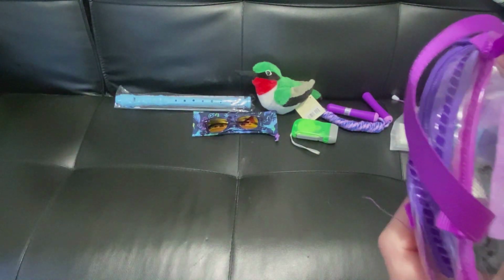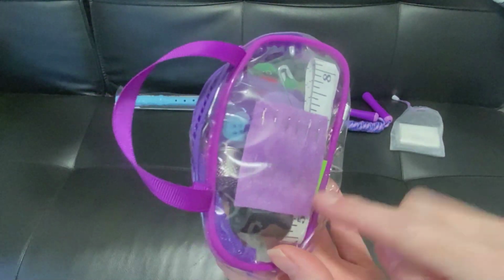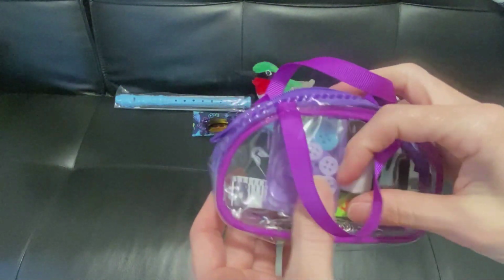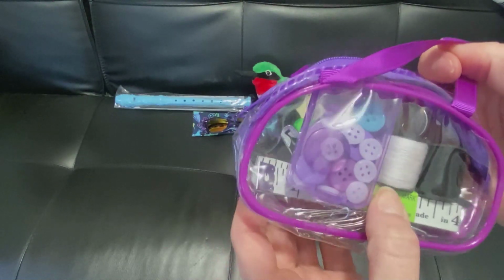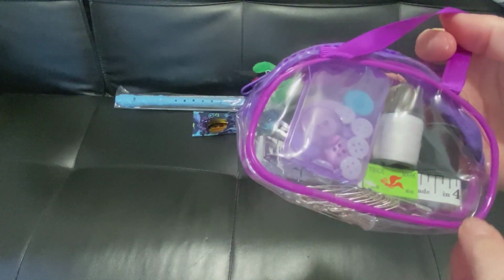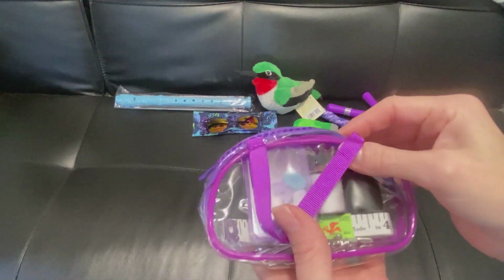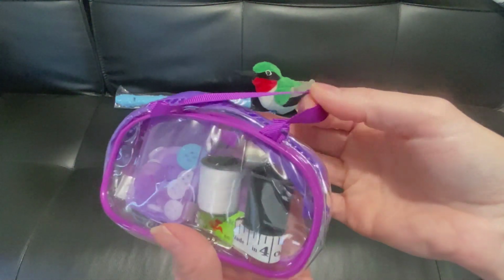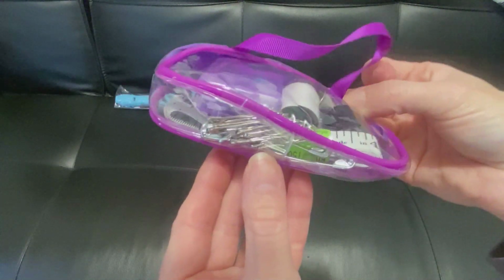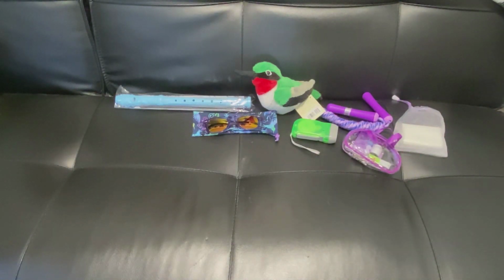She's got 6 needles that I poked into a piece of felt. She's got an assortment of buttons. There's white, there's light blue, and purple in there. She's got white, black, and a dark purple thread. It's on a bobbin. She's got a thimble in there, right there. And she's got lots of safety pins there, some big ones and then some different smaller sizes.